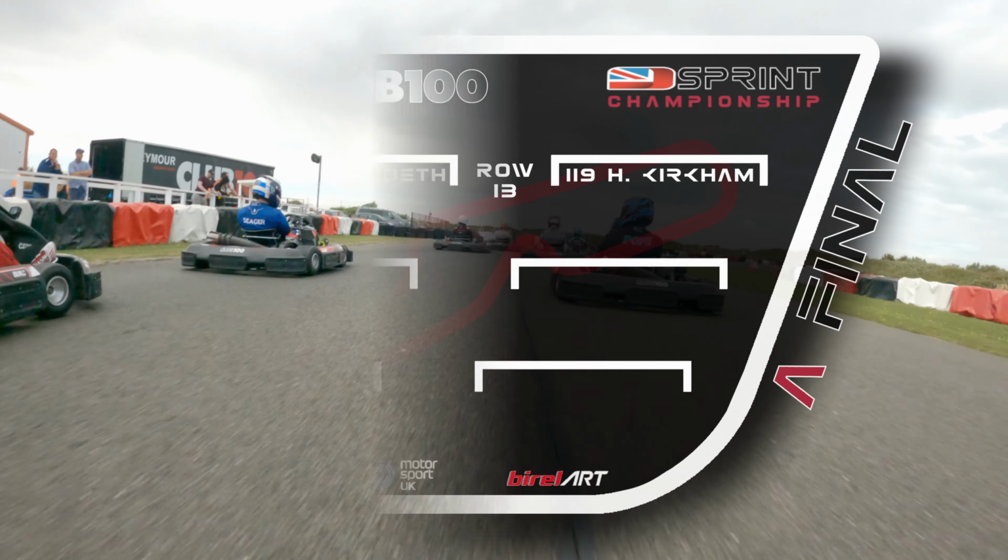Lap number 2, towards the end of it, we get that slipstream again going down towards the double right-hand corner, able to get our nose up the inside of the driver in front and get the car slowed down enough to the point where we don't wash out wide and end both of our races early. Moving on to lap number 3, back into 15th for now.